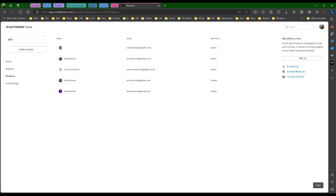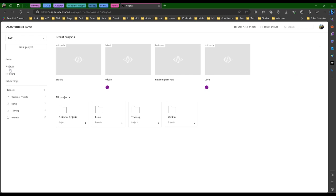Now, in the project stage, there's a fourth user type, which is called a collaborator. And that's when you invite somebody to a specific project and you want them to be able to edit it, then you invite them as a collaborator. And they need an Autodesk account as well. So let me go back to my project.